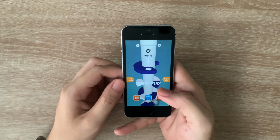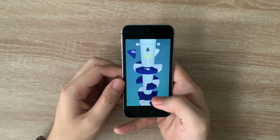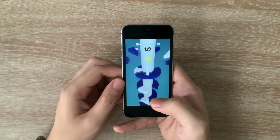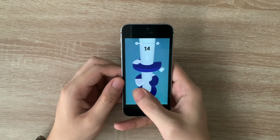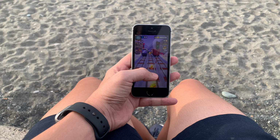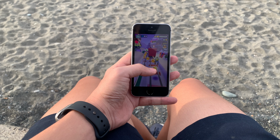Lastly, I tried a simple arcade game called Helix Jump Ball, and that one ran perfectly fine. Smooth animations, accurate touch response, and no issues at all. Games like this feel right at home on a small screen like the iPhone SE. So overall, this isn't a gaming phone in 2026, but for casual games and even some more hardcore titles on lower settings, it still holds up surprisingly well.